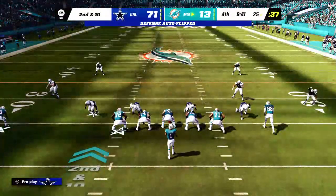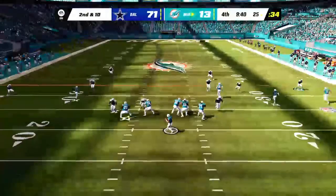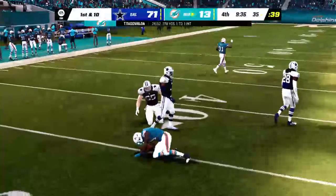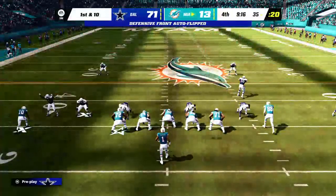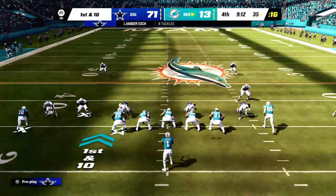So the incompletion, and now it's 2nd and 10, again from the 25-yard line. Throwing now is Tagovailoa. Open man is Hill. He's got it. And he's brought down, getting this one up to about the 35. Ball up to the 35 now as they come up on 1st and 10.